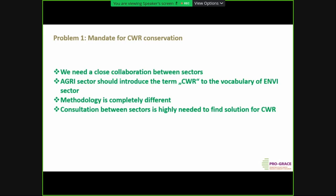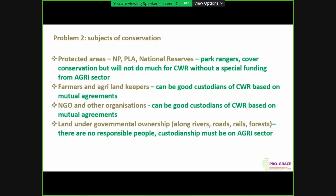So consultation between these sectors is highly needed to find a solution for crop wild relatives. In the Czech Republic, we are at the stage where we have already had several consultations, and in October we plan to have a consultation on the floor of the Ministry of Environment. So hopefully it will bring some fruits.